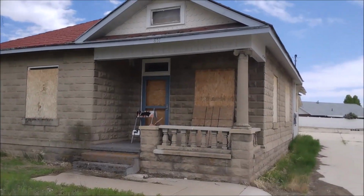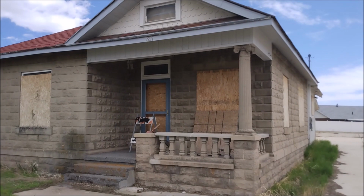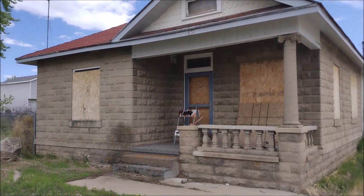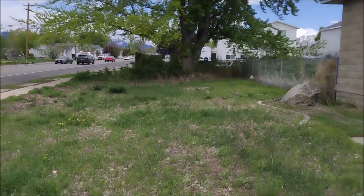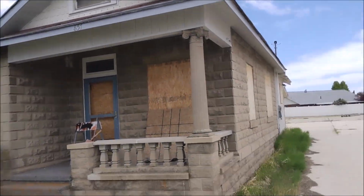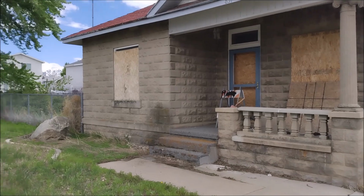Okay, so this is 1800 North, 857. 857 West, 1800 North. This house isn't going to be here for much longer, folks. So this was for posterity's sake. Obviously we're not gonna go in the house, but I don't see any harm in just walking around it, so.